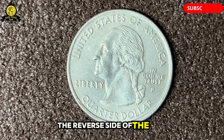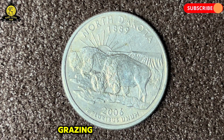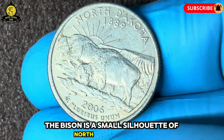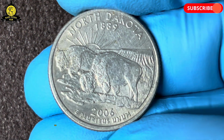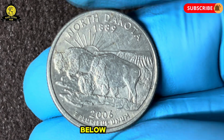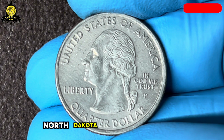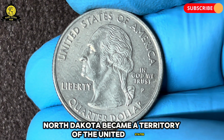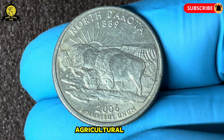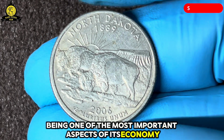The reverse side of the 2006 North Dakota quarter features a magnificent image of the bison grazing in the open prairie. Behind the bison is a small silhouette of North Dakota itself, and above that, the inscription, North Dakota, is prominently displayed. Below the bison, the coin reads, 1861, the year North Dakota became a territory of the United States. This was a time when the state was beginning to develop its agricultural roots, with farming being one of the most important aspects of its economy, even to this day.